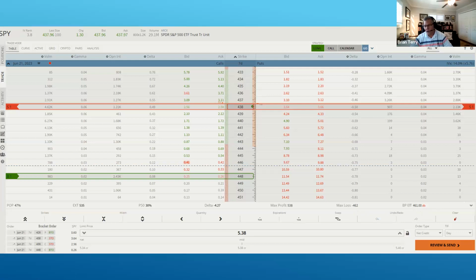$462 is the risk on the trade. That makes sense, everybody? So a couple things. Over here in the right column, you can probably barely see it, but it says the expected move is 5.76. So that falls in that $5 to $6 range. So they expect the move to be basically 5.25. We're going to get paid $5.38. If it doesn't move beyond that 5, this will be a profitable trade. So that's kind of the way that it's set up. Everybody with me there?